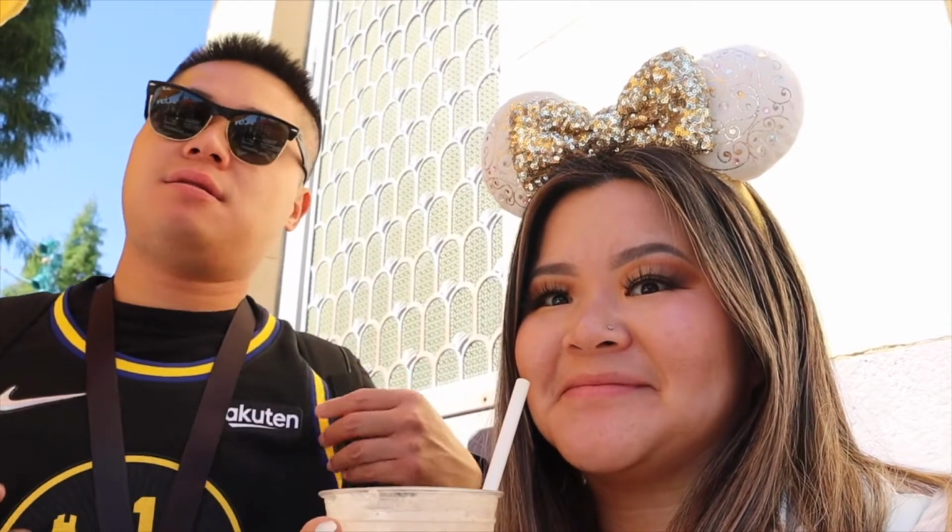Yeah, churro, really good. Also, very off-tangent side note, I've been getting a lot of compliments on this jersey. Go Dubs. They're struggling right now, but it's okay.